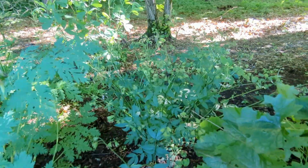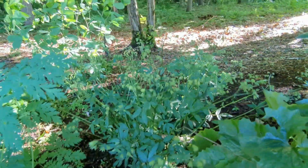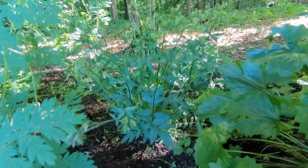And another plant that I'm planning to divide and move around is this plant right here, which I do have quite a bit of on this side of my house. And this is called Jacob's Ladder. And that looked really pretty in the early spring months.